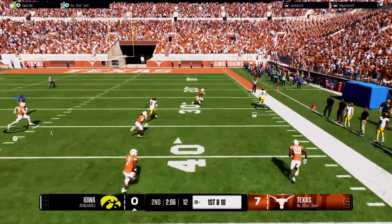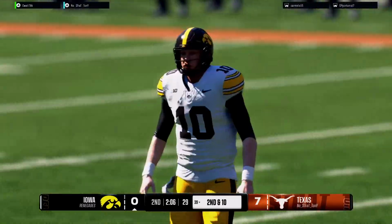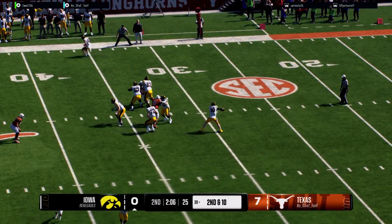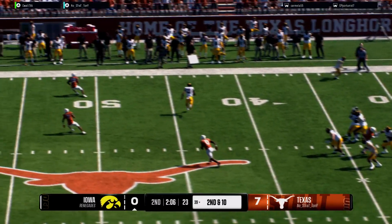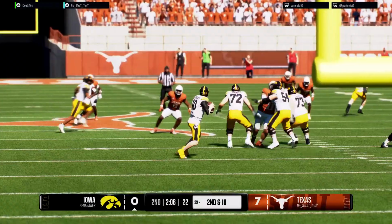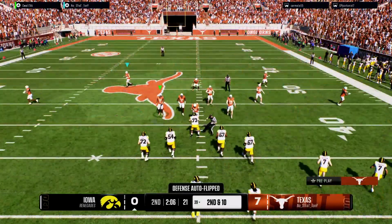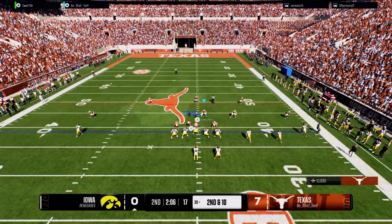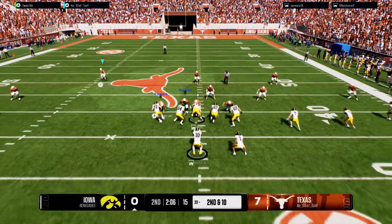Looking for a deep man. And incomplete on the deep ball. And as an offense, you want to stay aggressive. You want to keep calling these downfield shots. I know you didn't complete that one, but you want to send a clear message. You're trying to take the top off this defense. You keep calling downfield shots. You soften up the coverage. You get those safeties playing deep. That's going to open up your running game later on.